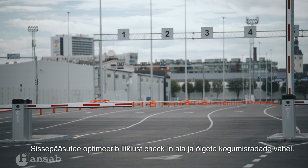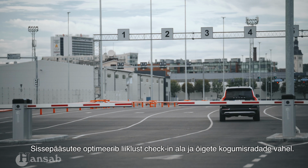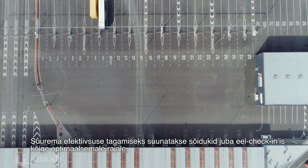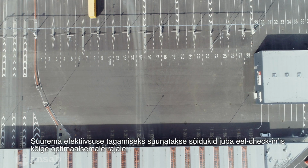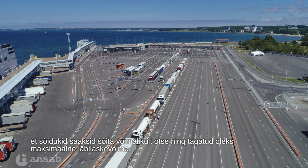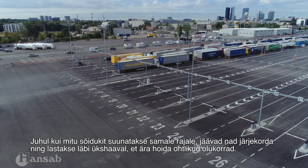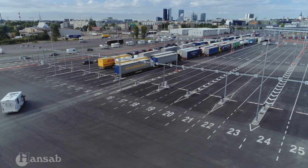The gateway optimizes traffic between the check-in area and the correct gathering lanes. The smart system prevents path crossings of different cars. For the highest efficiency, the vehicles are already guided to an optimal check-in lane from the pre-gate, so that the drivers can drive as straight as possible to maximize throughput. In case multiple cars get guided to the same lane, they enter a queue and are let through one by one to prevent hazardous situations.